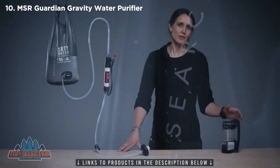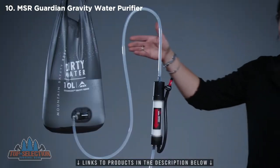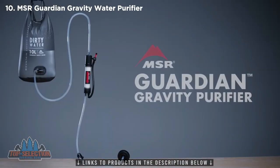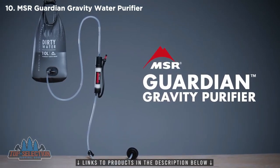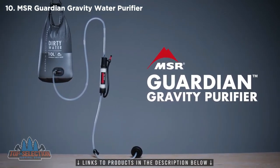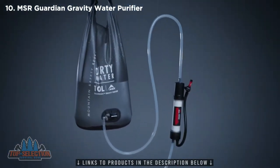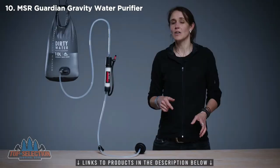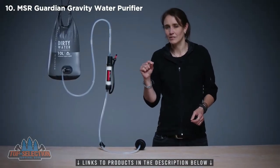We're proud to introduce a sibling to the award-winning Guardian Purifier. Meet the Guardian Gravity Purifier. It uses the same advanced technologies of the original, yet offers them in a high-volume, pump-free design, delivering purified water on demand. Like its predecessor, the Guardian Gravity is also a purifier. That means it removes not just bacteria and protozoa, but the tiniest pathogens, viruses.